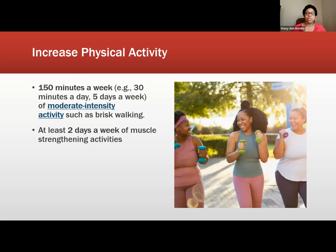And try to do a little muscle strengthening at least 2 days a week, in addition to that. You could get a dumbbell and just do some lightweight lifting for the arms, legs. That's really good for our bodies.